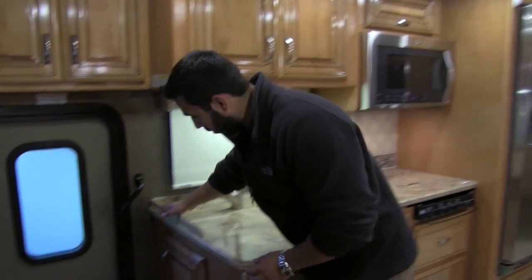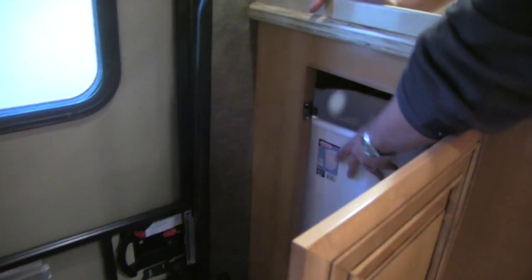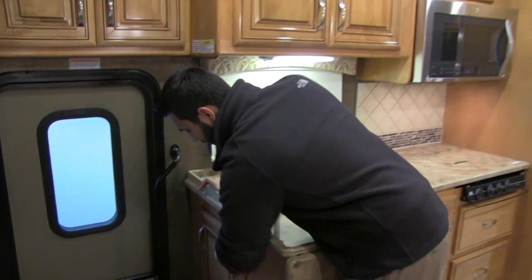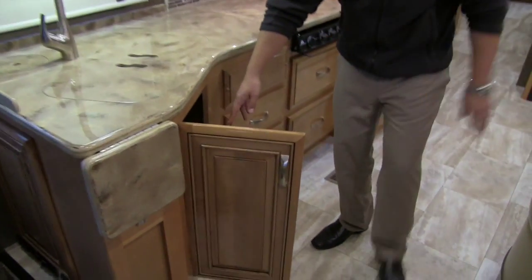Right as you enter the door, you'll notice you're going to have a compartment right here. This opens up, have a nice trash can located right there, perfect spot for it. And as you come around, you're going to have additional storage right underneath here, as you can see.